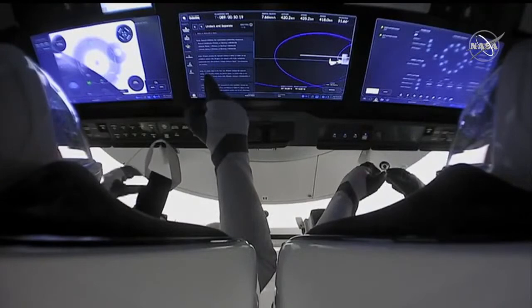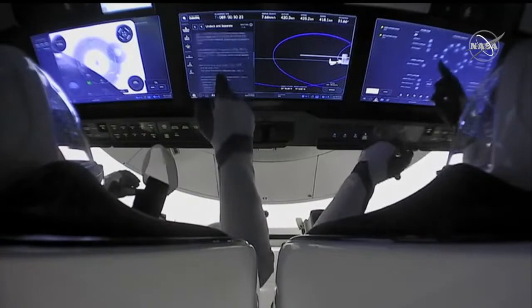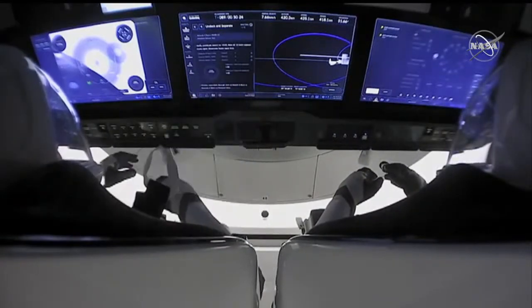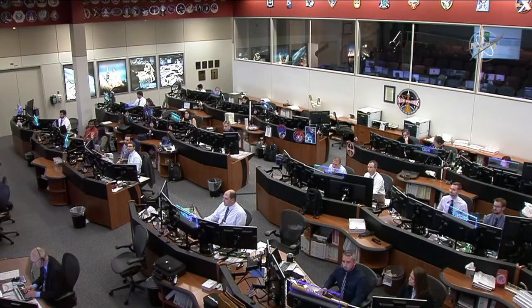With that, both the teams in Mission Control Hawthorne and Mission Control Houston, as well as the crew on board the Dragon, and of course on board the International Space Station, all teams are go for initiating the undock command here in 1 minute. Once the undock command is initiated, it'll take several minutes for the series of hooks to start to unlatch. There are 12 hooks that are currently securing Crew Dragon Endeavour to the International Space Station. They'll be released 6 at a time.